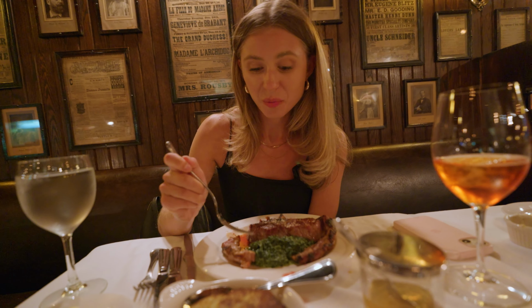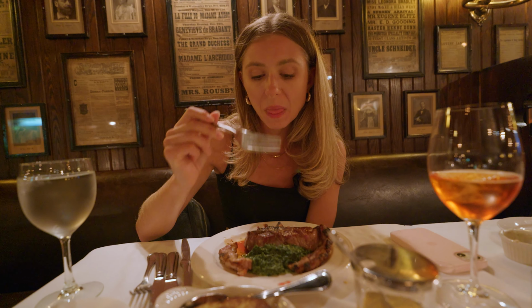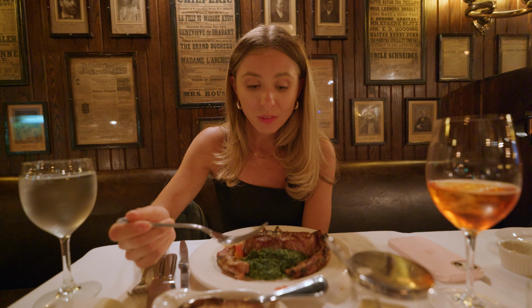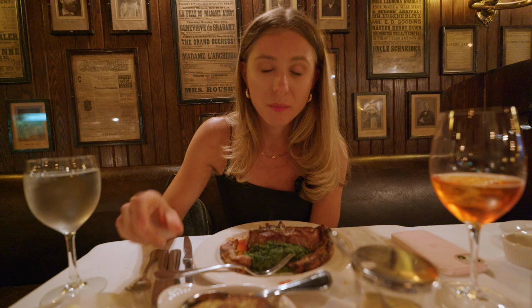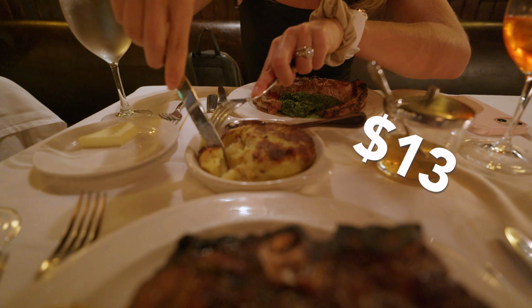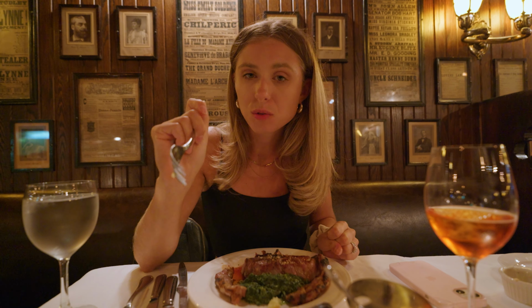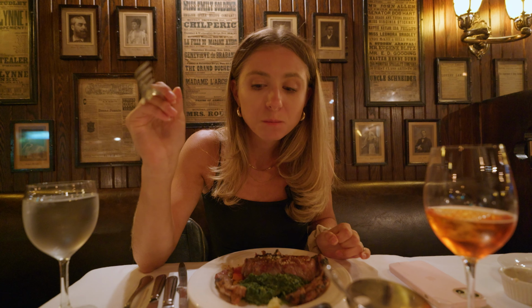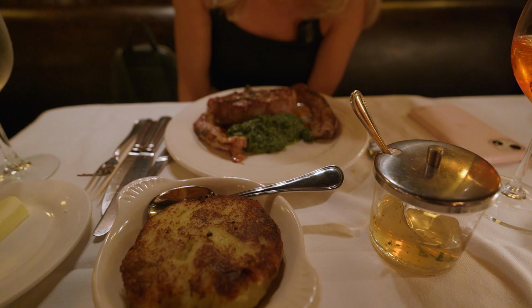All right, time to try the spinach. Wow, that's delicious. I don't usually eat cream spinach, so I don't have much of a comparison, but that's really good. Let's try these hash browns. Wow, that's really good. It's flavorful. It's not just straight up potato, which it looks like. There's onions in there, maybe garlic. I love it.